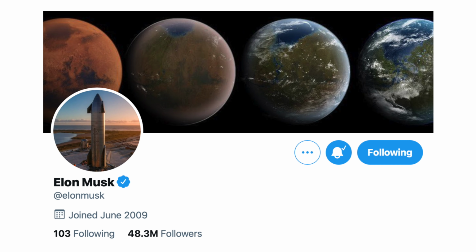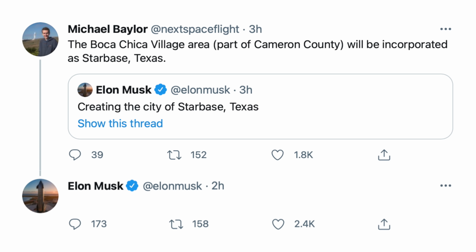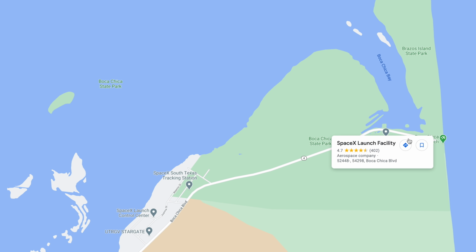But this afternoon, Elon tweeted, quote, "Creating the city of Starbase, Texas," end quote. Now, with Elon tweets, you're of course never quite sure at first if he's being serious, but I think he probably is. He also responded to Next Spaceflight on Twitter, who said that the Boca Chica Village area, part of Cameron County, will be incorporated as Starbase, Texas. Not sure if that was a factual tweet or a speculative tweet. And then Elon replied saying, quote, "An area much larger than Boca Chica," end quote. So it is almost certainly Boca Chica and the surrounding area.